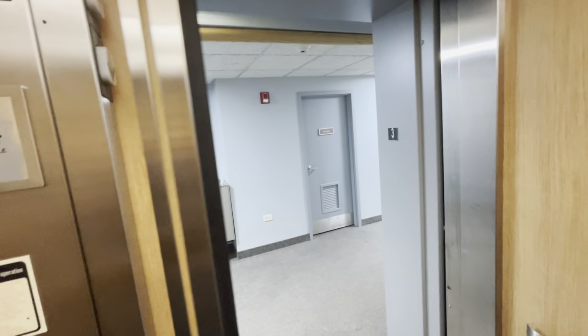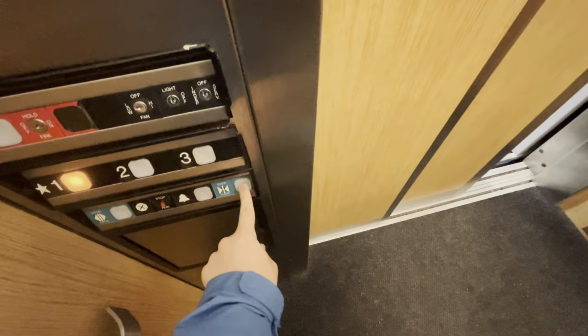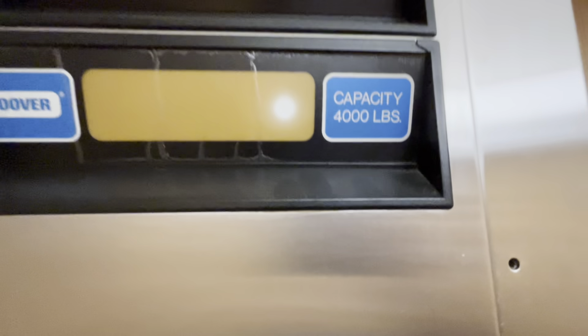Wow. Not very low, but it is low. Oh, and watch this. I can just keep on pressing the door close button and it will continue chiming. 4,000 pound capacity.